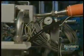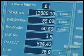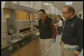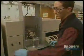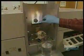2 intake nozzles sample the jet engine emission at the exit port. One leads to the particulate filter. A second nozzle leads to an exhaust gas analyzer. As the equipment goes to work, upstairs in the chemistry lab, Drs. Davis and Gentner are about to test the liquid jet fuel in the atomic absorption spectrometer.